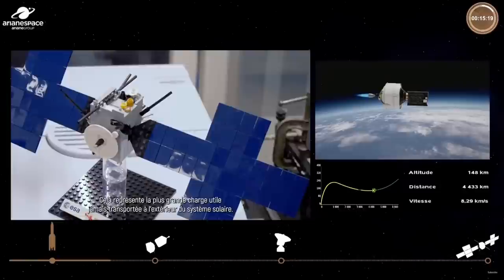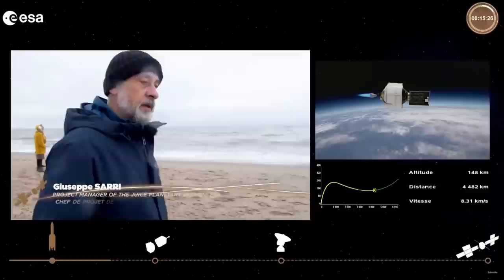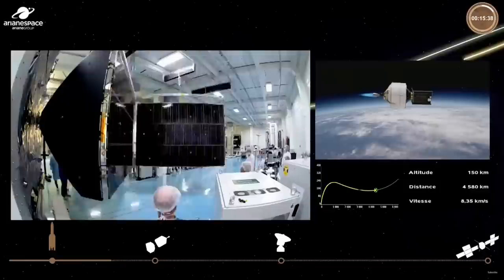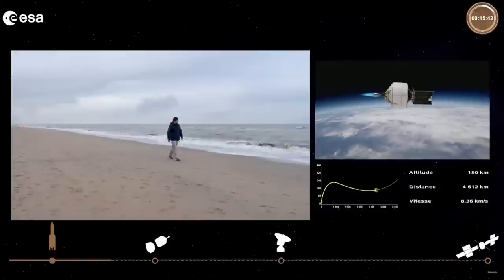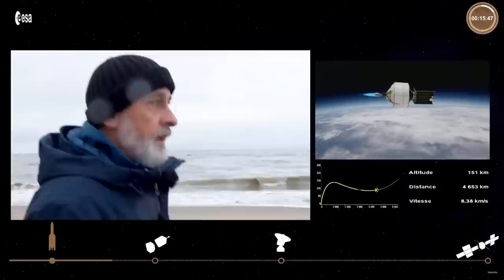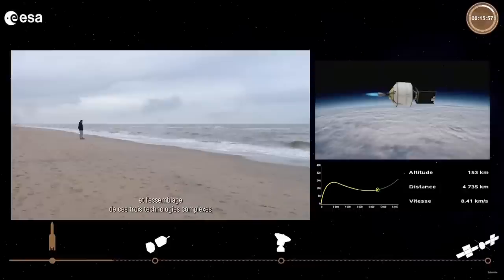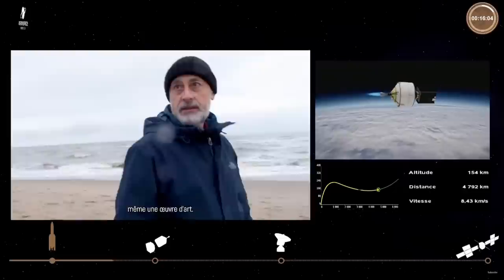Building a spacecraft which has to fly around Jupiter is a challenge. To operate a spacecraft, you need energy, you need power. And normally we get power from the sun using solar arrays. But around Jupiter, there is not much sun. Therefore, the solar array has to be very big. There is also another challenge. All the stuff that we built there has to survive very low temperature. And the third one is that the environment around Jupiter is very radioactive. That's why I think the solar array, which is very exposed, and puts together these three difficult technologies, is really a great piece of engineering. Maybe a piece of art.